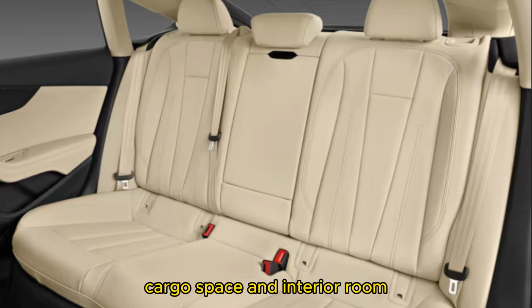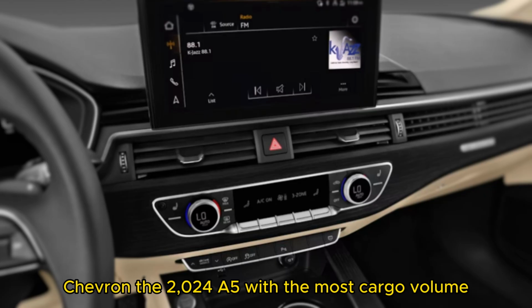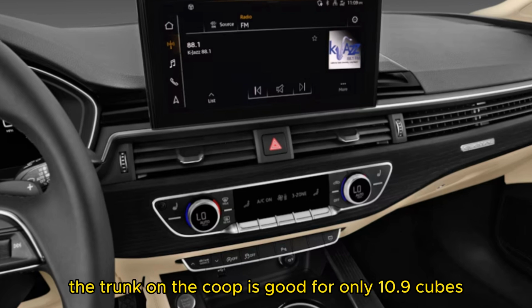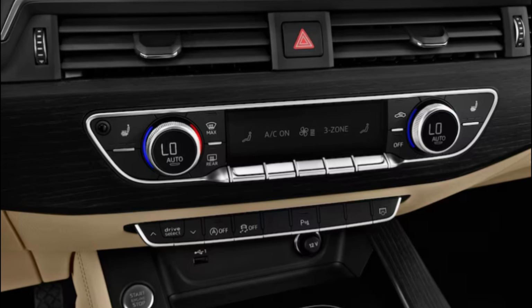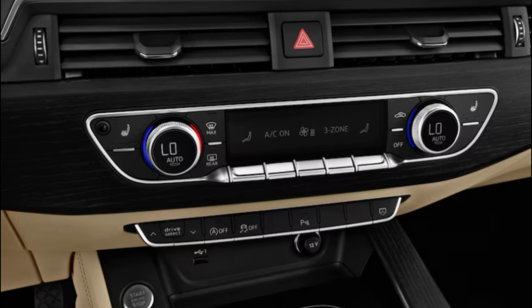Cargo space and interior room. The 2024 A5 with the most cargo volume is the Sportback, endowed with 21.8 cubic feet of space for stuff under its rear hatch. The trunk on the coupe is good for only 10.9 cubes, and with its retractable roof taking up space, the cabriolet comes with only 9.3 cubic feet.